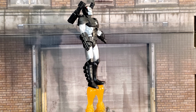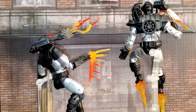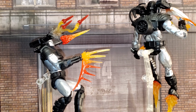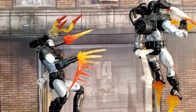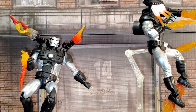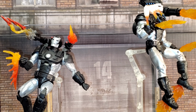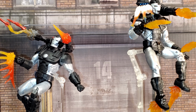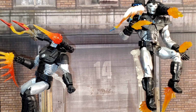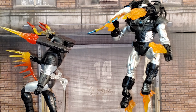Alright, so here he is next to his Toy Biz brother. As you can see, he's got that big ventilation air conditioner on the back of the Toy Biz one. But they're very similar. They're both equally decked out in weaponry. So, I don't know. I definitely like the face sculpt better on the newer one. And I do like the armor better too. I'm not sure about the effects. It's too close to call, and they're different enough where you can actually own both and justify it.